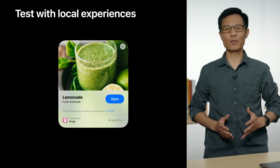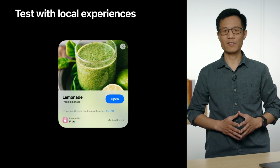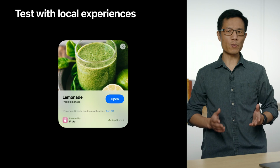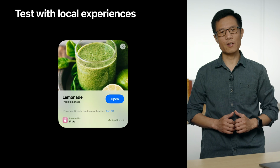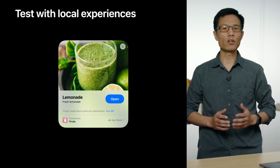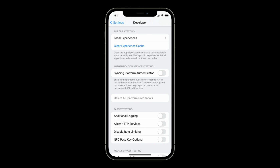Now, when you develop your app clip, you might not have registered any app clip experiences yet. Sometimes you do want to test the end-to-end flow and role-play the whole experience. You can do that with local experiences. A local experience is an experience you entered in your own testing device. You can launch it with most of the regular app clip invocation methods.